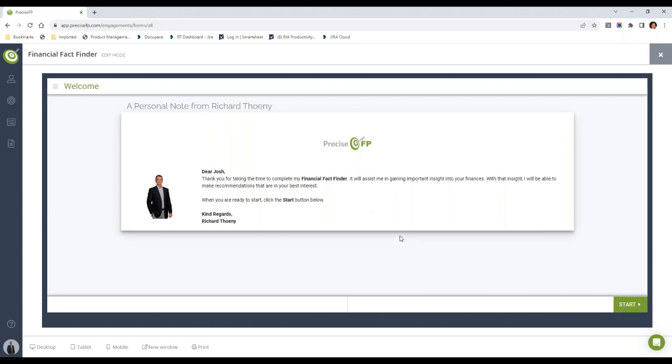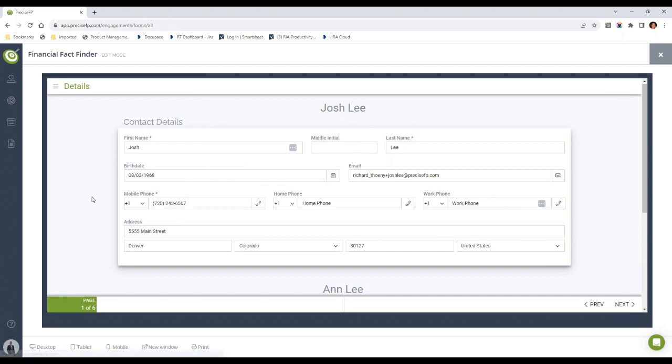So the user, in this case Josh, is going to get this email. They're going to do the PIN, they're going to authenticate, they're going to log in, and they're going to see this, and then they're going to interact with the system. So they're actually in PreciseFP at this point. A couple of things. One is they're interacting with a smart form at this point, meaning that you can control the experience for the user.